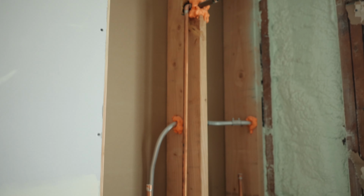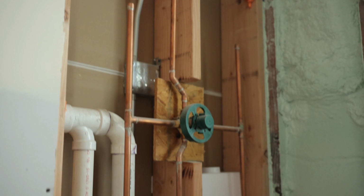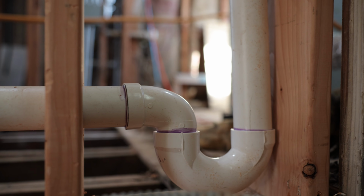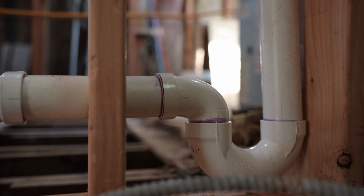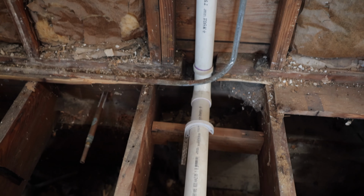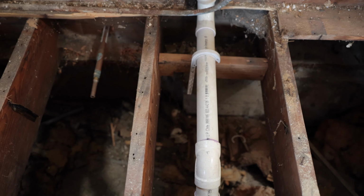Plumbing isn't supposed to be sexy. Most of it's hidden behind closed walls. However, a new properly working plumbing system can prevent any further water from leaking. The new copper water lines and PVC draining system will provide over 50 years of worry-free service.